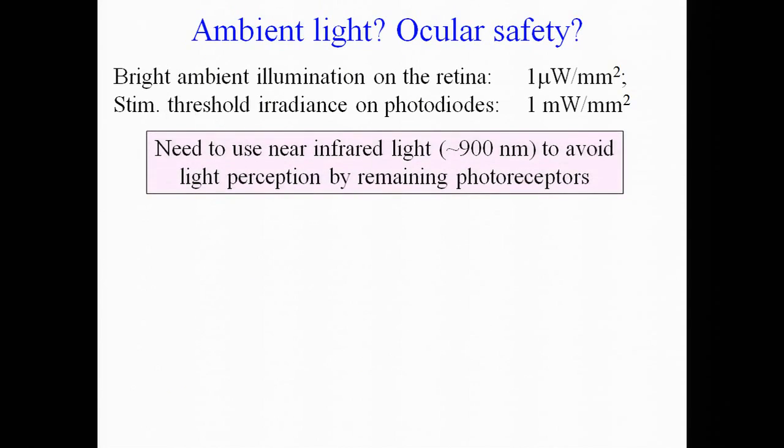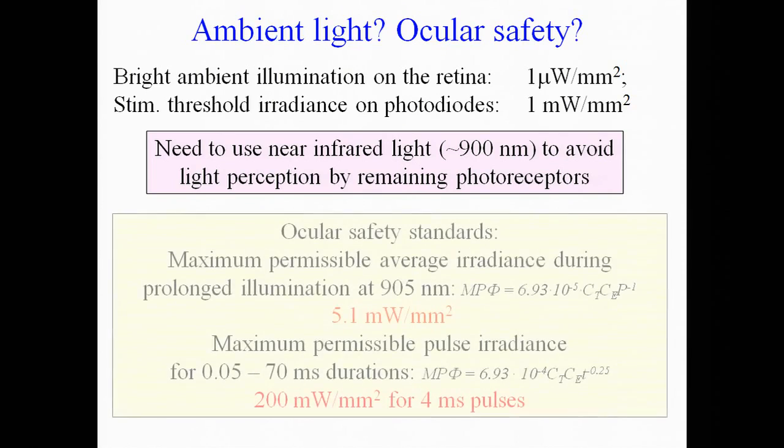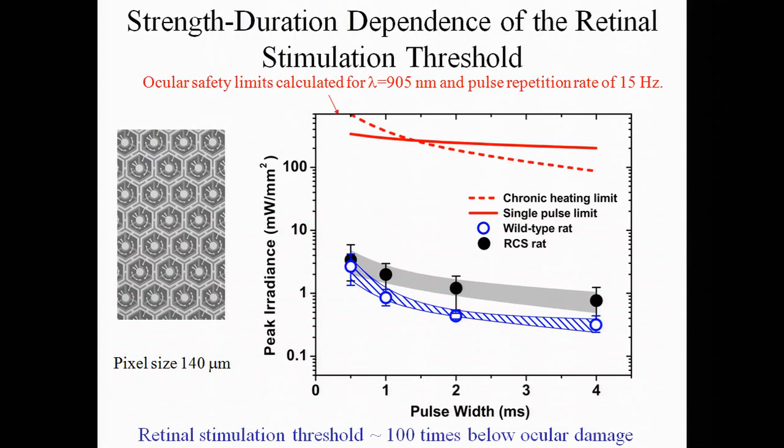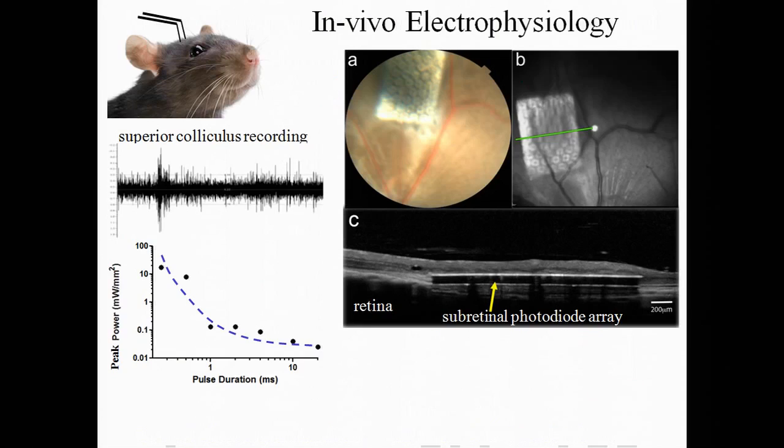So the limiting factor here is light, ocular safety in this case, because everything is delivered optically. Normal ambient light is about 1 microwatt per square millimeter. We use much brighter, 1 milliwatt per square millimeter intensity, for photovoltaic stimulation, and we use near infrared light because otherwise it would be painfully bright. Our limiting factor is thermal, and at this wavelength the limits are about 5 milliwatts per square millimeter for continuous wave and 200 milliwatts per square millimeter for pulsed. If you compare these limits to stimulation thresholds, you see that we have about 2 orders of magnitude of dynamic range. So it's quite safe. We operate 2 orders of magnitude below the ocular safety limit.